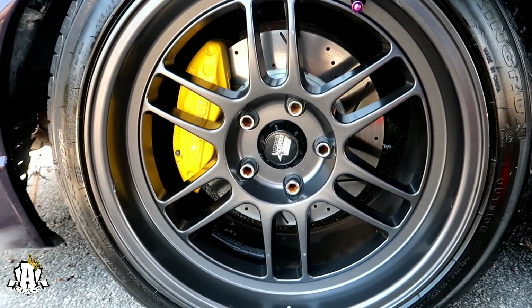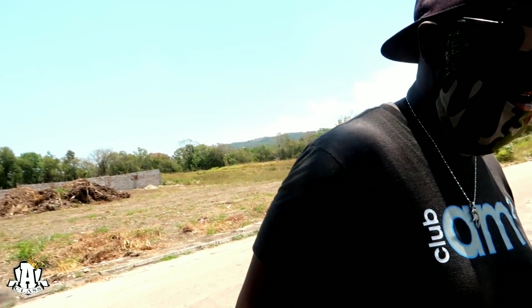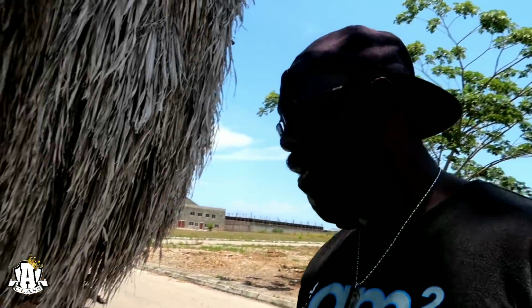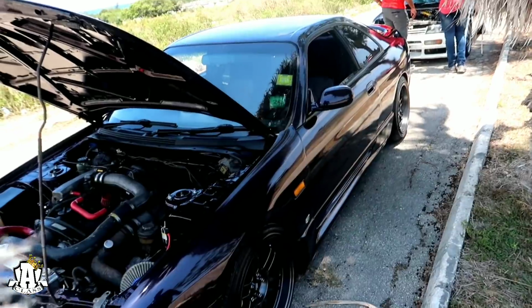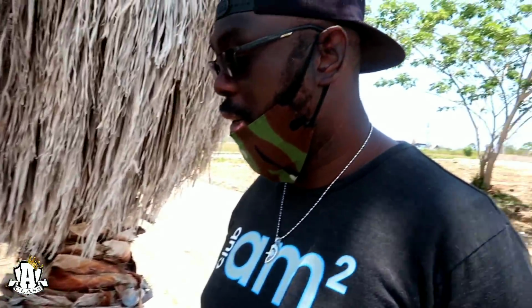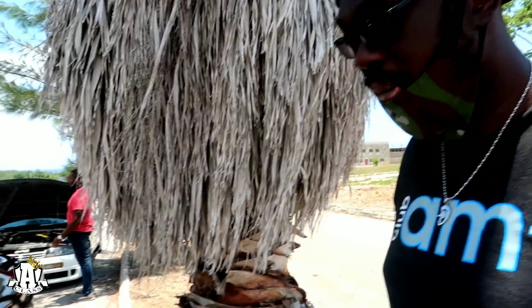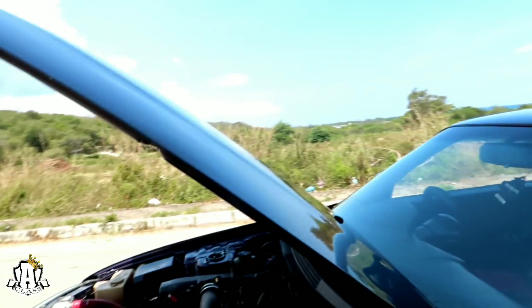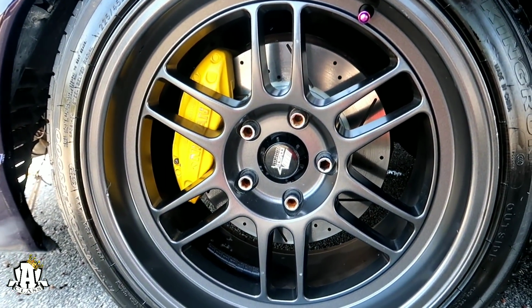Alright, so since I'm already here, the brake setup that you're running right now, tell us a little about that. Alright, these are stock calipers that came in. 4 pistons at the front, 2 pistons at the rear. Stock Nissan calipers. Same calipers that were found on the 300ZX. Yeah, same calipers. Okay, nice. Let's take a next look. Yo, them nice, bro. Them nice.